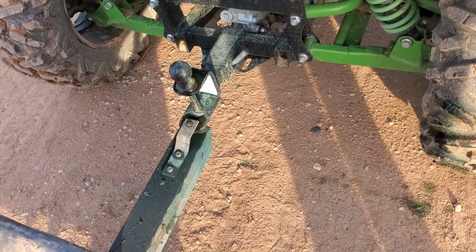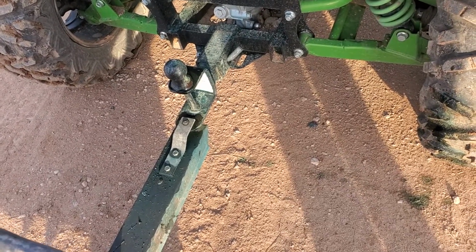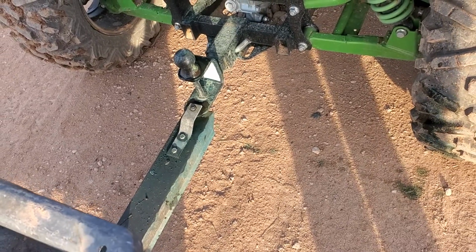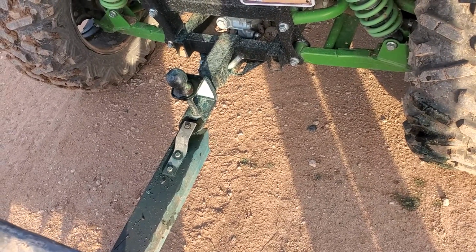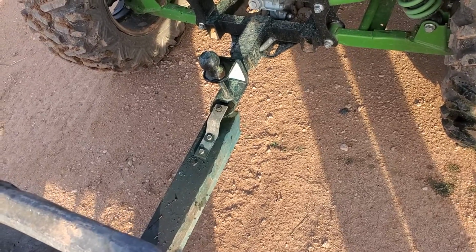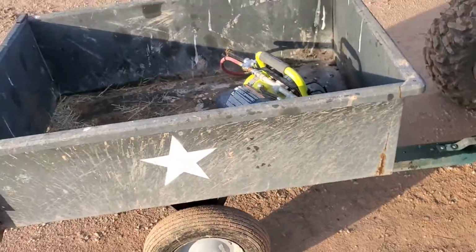It does have a hitch, which is really convenient. So I actually use this. I have some attachments I use for it. But, you know, it does its job. It's able to pull things. So I use it to pull this little wagon.